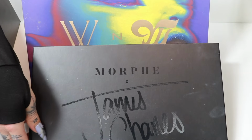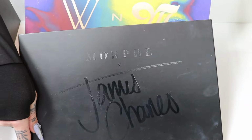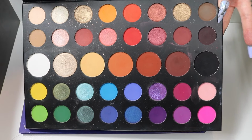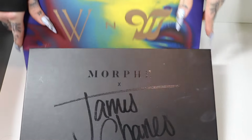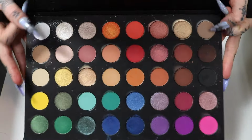Another set of 2 that are gonna be going from the collection. These ones are gonna be going because they are very old. I have the Morphe James Charles eyeshadow palette here. Very beautiful, lots of shades, lots of colors. It was a great little palette. I also picked up as a comparison in a video the Wet n Wild James Charles dupe palette.